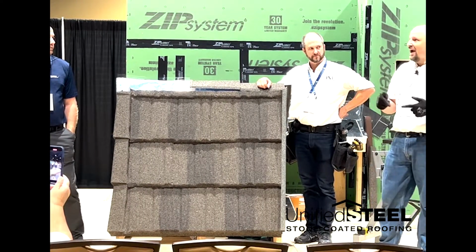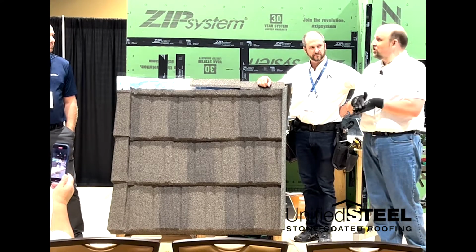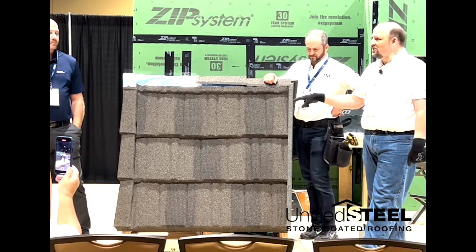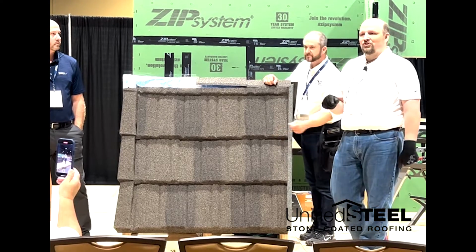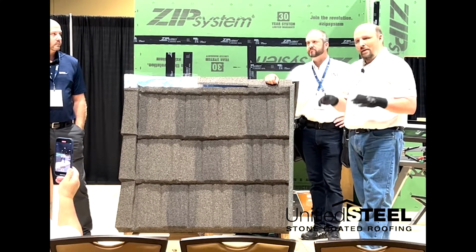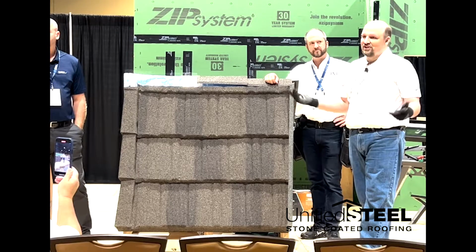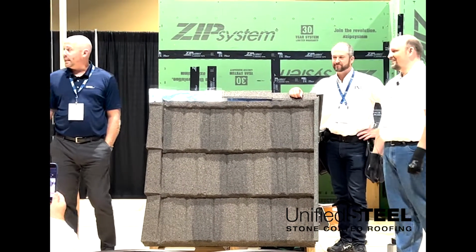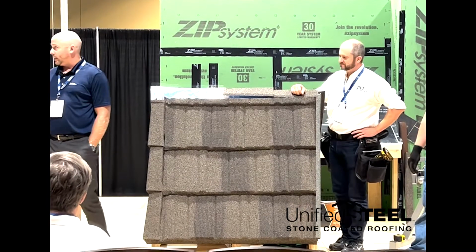If that impact was a little bit more and it may have punctured a panel, the fantastic part about an exposed fastener system is I can back out those four screws, pull that panel out, put a new one in, four more screws, and it's back to 100%. Man, that's a quick fix. So from a maintenance standpoint, it's very clean, right?